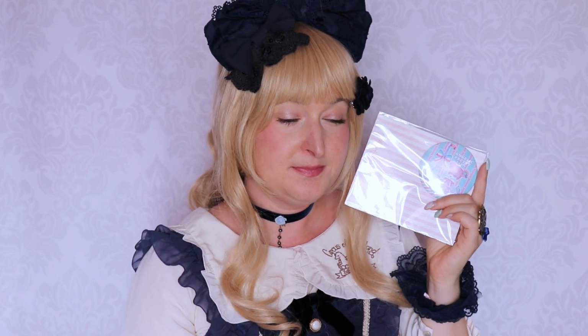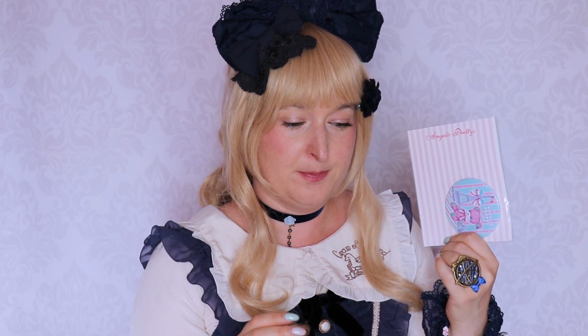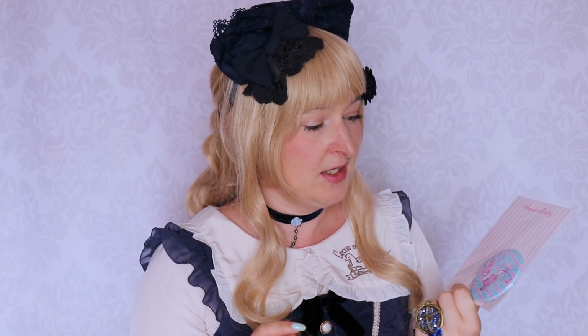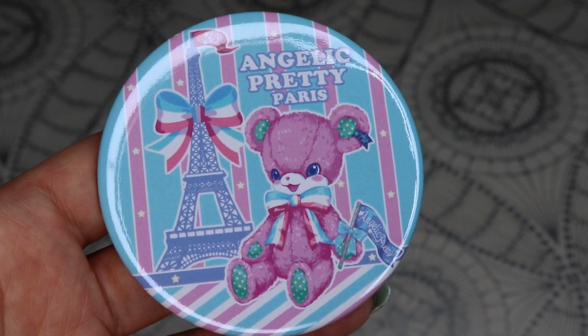Okay, what was next in this bag was this, and at some point somebody needed a mirror, and I was like, maybe this is a mirror, because I think last year it was a mirror, and I said, okay, let's see if it's a mirror or a badge, and I think it is a badge.